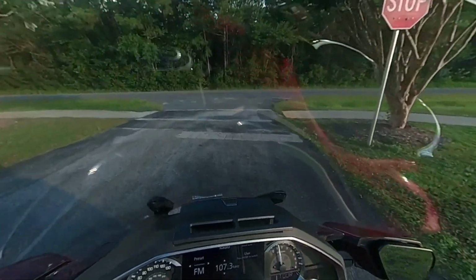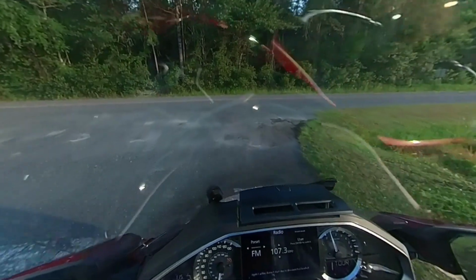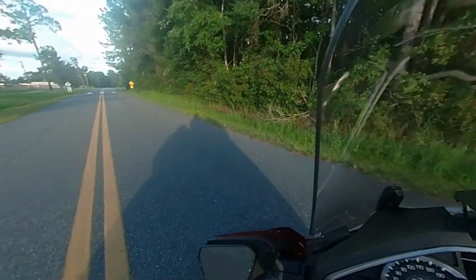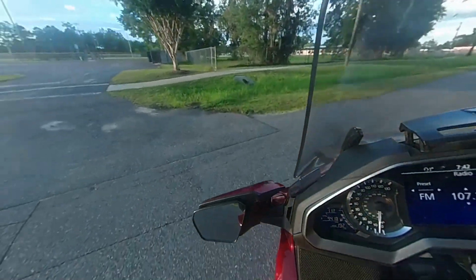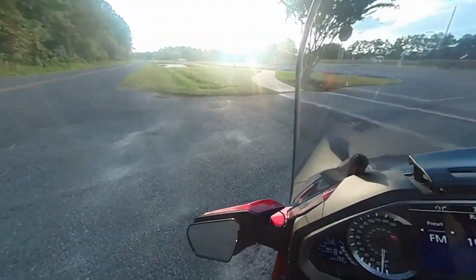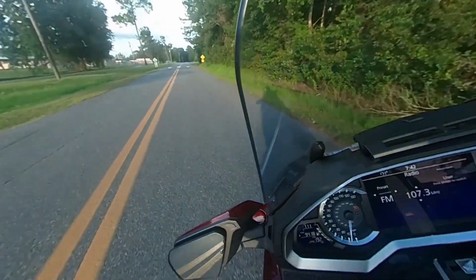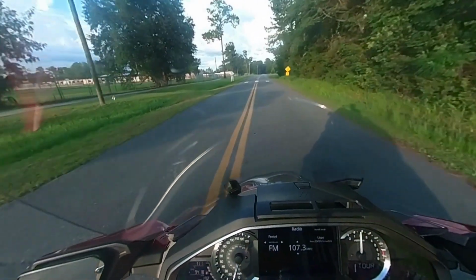But what I'm doing today, guys, is a little practice here. I came out with my cones. I'm on my 2019 Honda Goldwing manual, just trying to get some practice, man. They say if you have time to ride, you have time to practice.